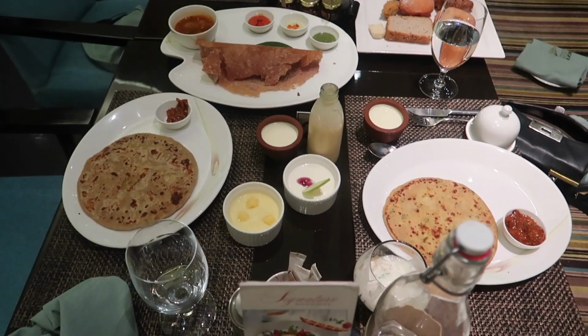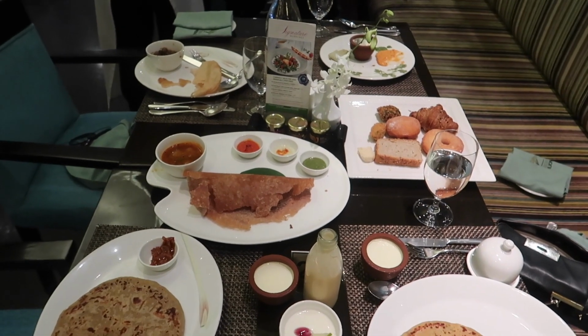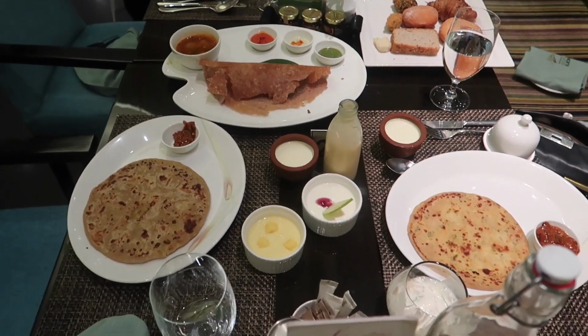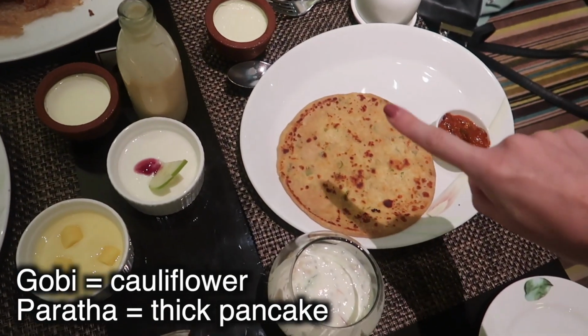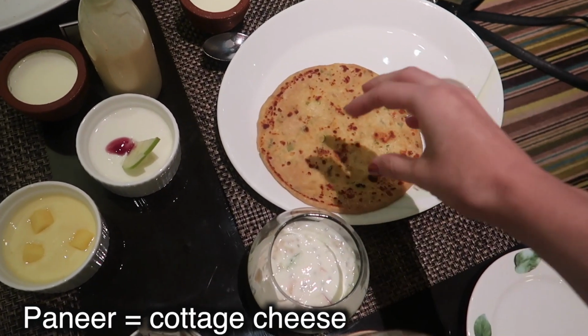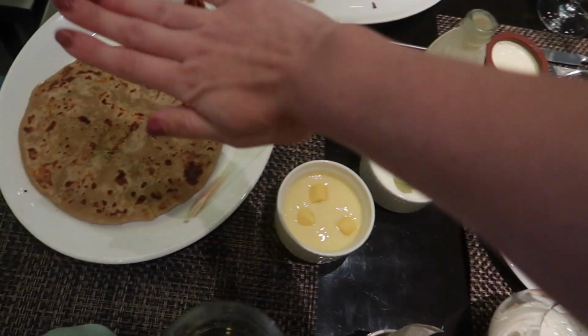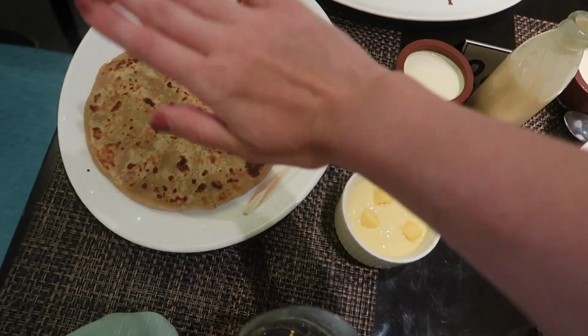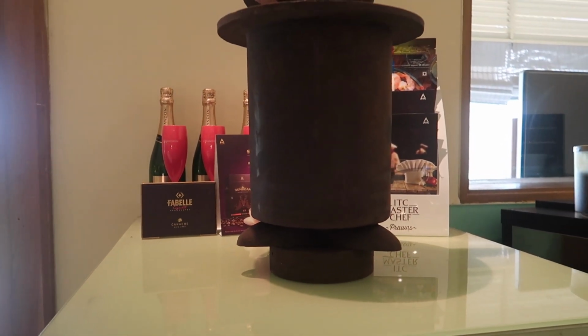Not even joking, this is the table situation right now. They're asking me if they can clear anything. No, nothing. I'm going to eat it all. This is a gobi paratha over here, and this is a paneer paratha. So the parathas are stuffed with a filling. This one is stuffed with paneer, and this one is stuffed with cauliflower.